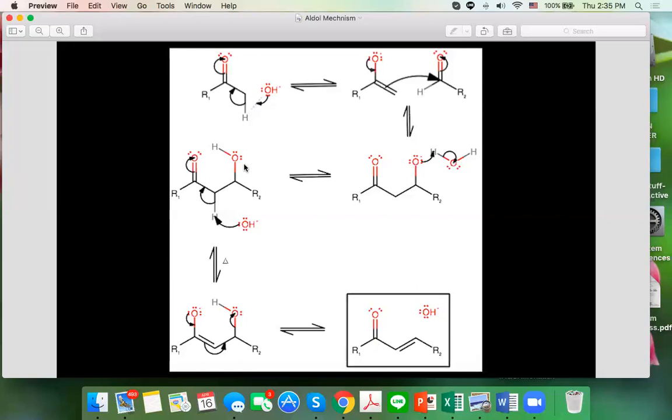Because this water does not go anywhere. It doesn't get consumed anymore. This water is actually being created as a byproduct. Let me tell you, if I have one alpha hydrogen, I can create one molecule of water here. If I have another alpha hydrogen here, I can create another water. And in the case of acetone, my goodness, you create two molecules of water. Are you all with me? Okay, all right, thank you.